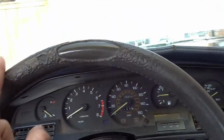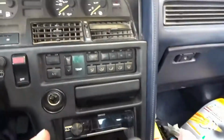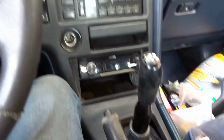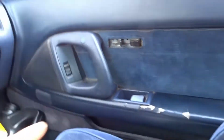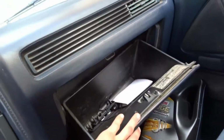You can see the interior. It's not awful. The steering wheel has some wear on it. You can see where people have been driving. Oh, it's a cruise control car too. AC works. I cleaned up the interior a bit already. Still needs a little bit more cleaning. Dash is a little cracked. I have to get a new one of those. I need to get a new boot for both of these two. And those are missing, but I have those right in there.